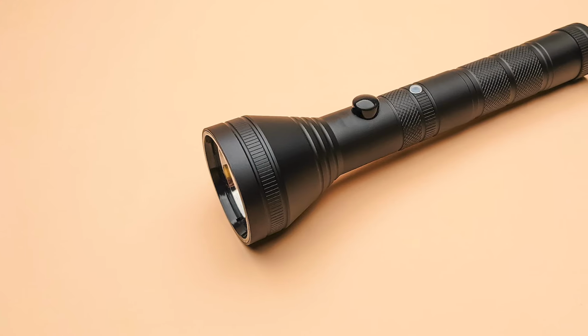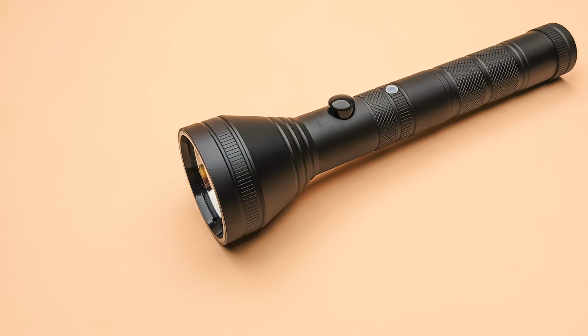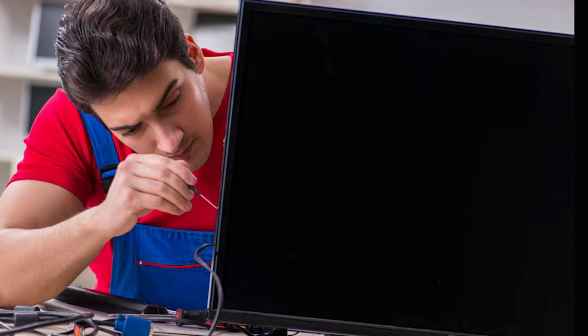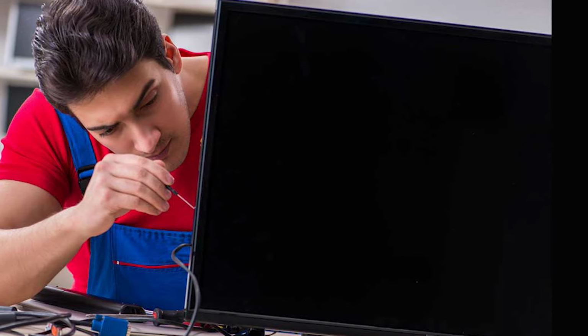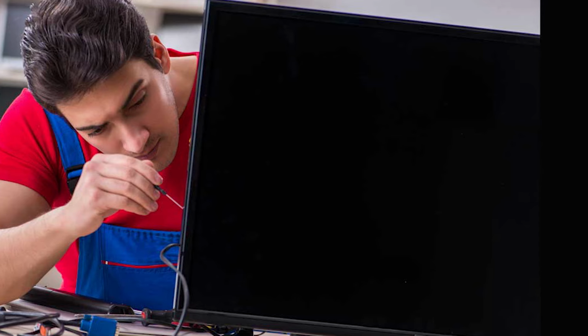Next, grab a flashlight and shine it directly onto the screen. If you see a faint image or shadows, chances are your TV's backlight is the culprit. If this is the case, you may need to replace a backlight, which can be a bit more involved. Consider reaching out to a professional technician for their assistance.